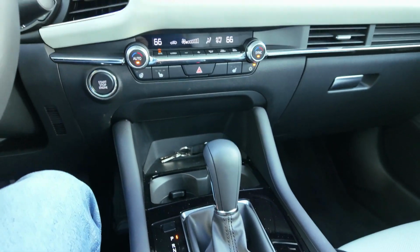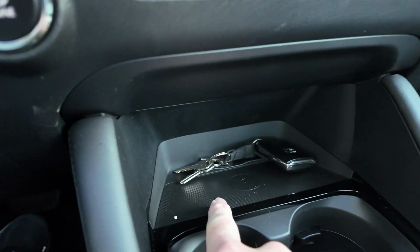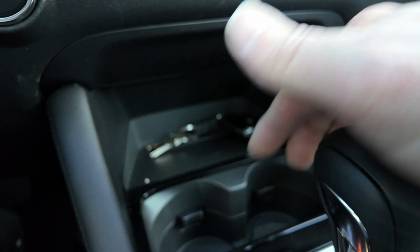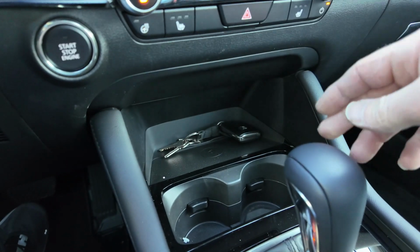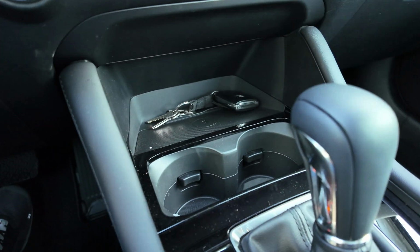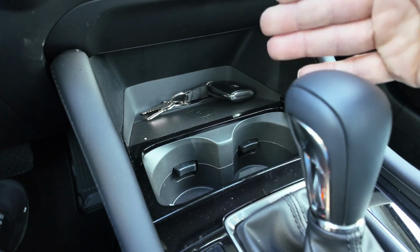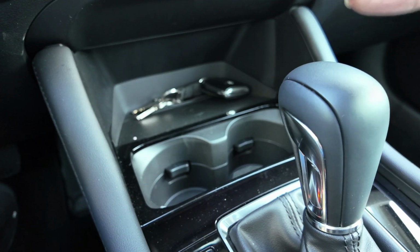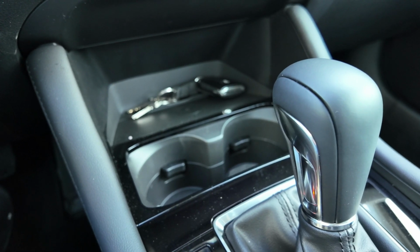So if you look at this, the way this is set up, this is your wireless cell phone charger right here, and then you have two cup holders behind it. Now, if you put your cell phone up there and you're charging it, then you put your drinks in, and now your cell phone is hidden behind your drinks, and you can't get to your cell phone if you would need it. Maybe they did that on purpose so that you wouldn't get your cell phone out while you're driving, but to me, that feels really inconvenient.